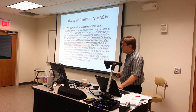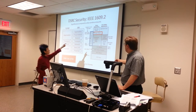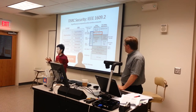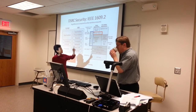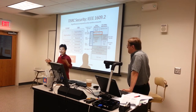Which layer is VSM in? You can see there are two types of applications supported by VANET. One is safety application, for example, related to the brake and traffic light. The other is non-safety application, for example, where's the gas station around, and online shopping, whatever.